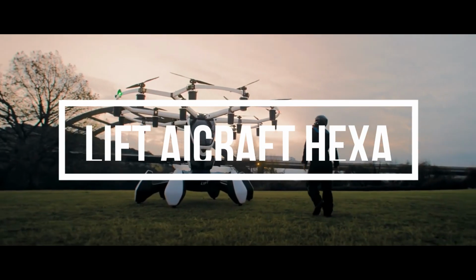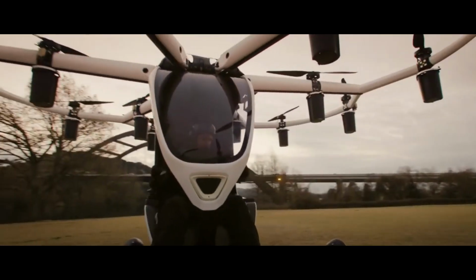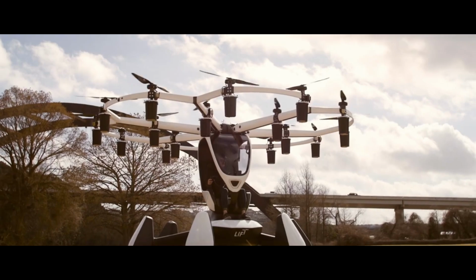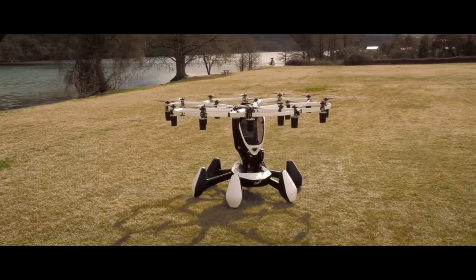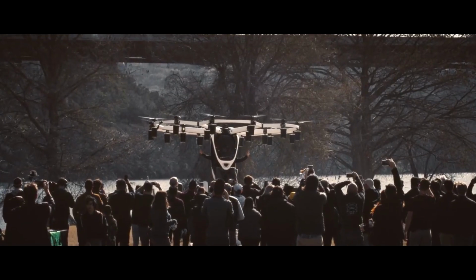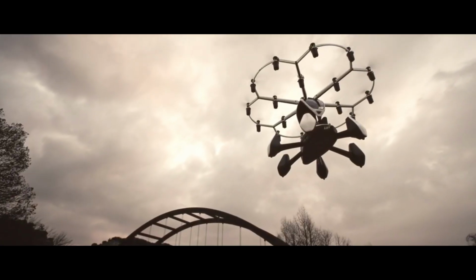Ever dreamed of flying? Meet the Lift Aircraft HEXA, a single-seat electric aircraft that's making personal flight a reality. Powered by 18 independent electric motors, HEXA is lightweight, stable, and easy to control. It's designed for everyday people, no pilot's license required.